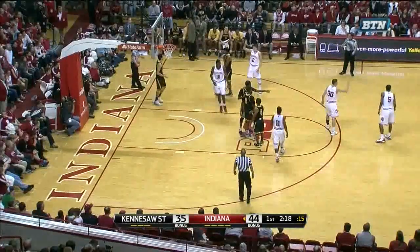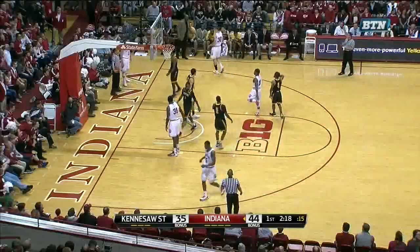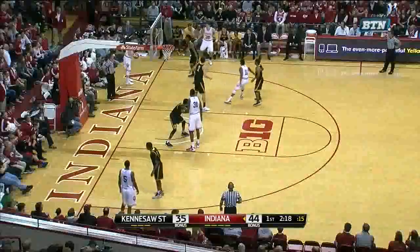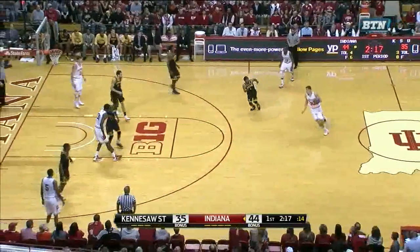.13 to shoot for Indiana. 2:18 to play. Hoosiers open up Big Ten play 8 days at Rutgers, 1 week from tomorrow.